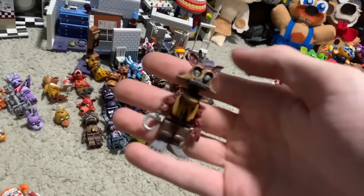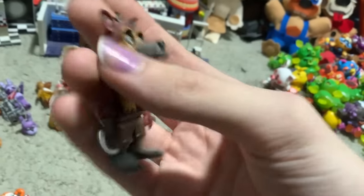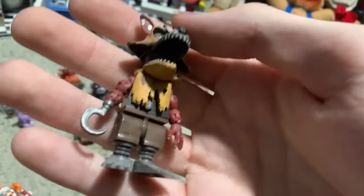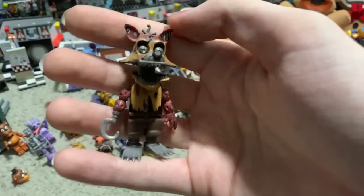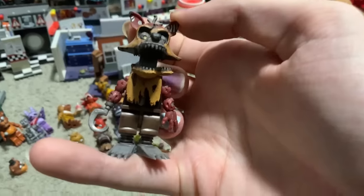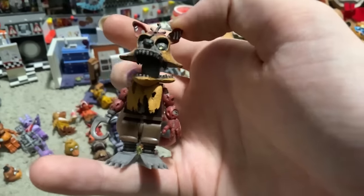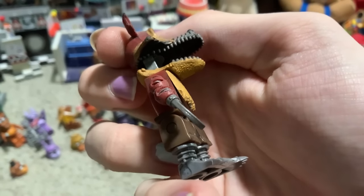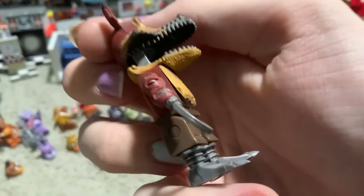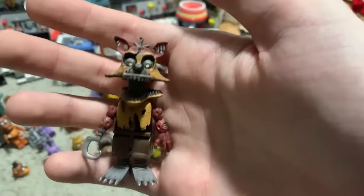Here's Nightmare Foxy. I also like this one a lot. The pants aren't nearly as noticeable because they're still brown and have a decent wash on them, so it's not nearly as noticeable as the other ones when they don't have any detail, but it still looks good. For some reason, I don't know why, his bottom jaw extends out here, but not out here. And I think it's like that on all the figures. I have no idea why. Maybe it's not actually, because mine looks broken, but I definitely remember getting it like this. If anyone else owns the Nightmare Foxy McFarlane figure, let me know.